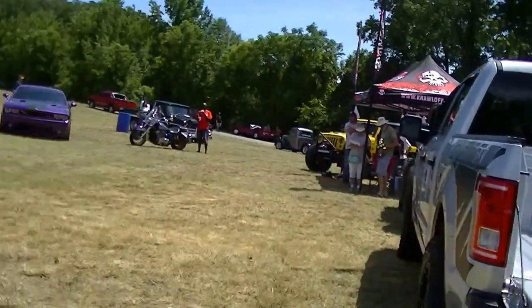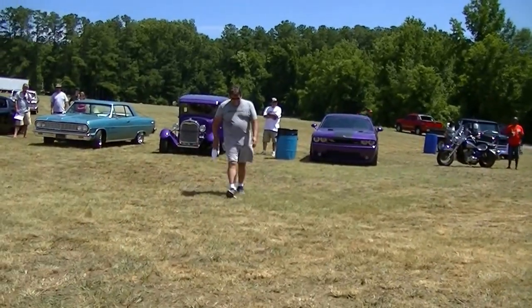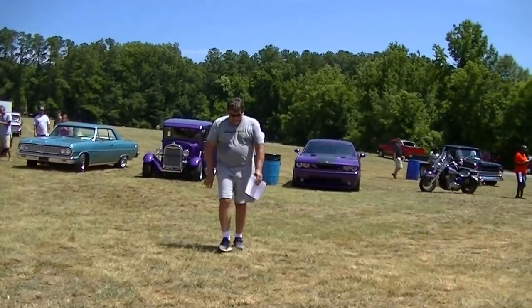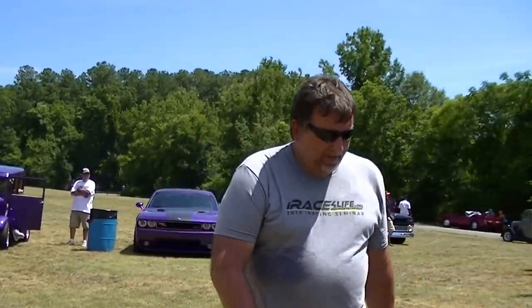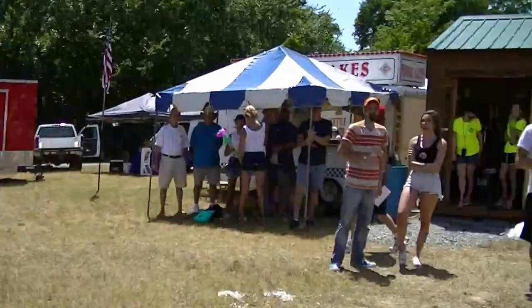C423. Here he comes. Outstanding. We've got a certificate in there for you, sir. Best car engine, C423. Next up is going to be best paint job, and this is across trucks and cars, everything that was entered. Best paint job, C432. What was your name, sir?